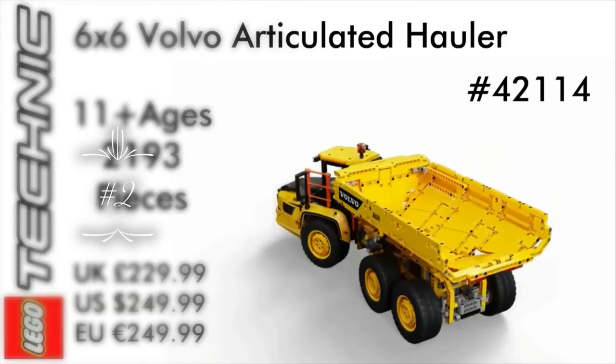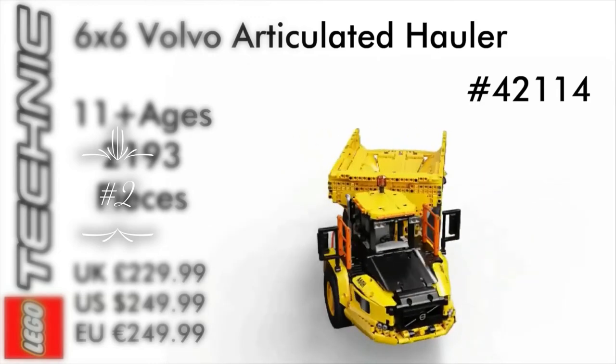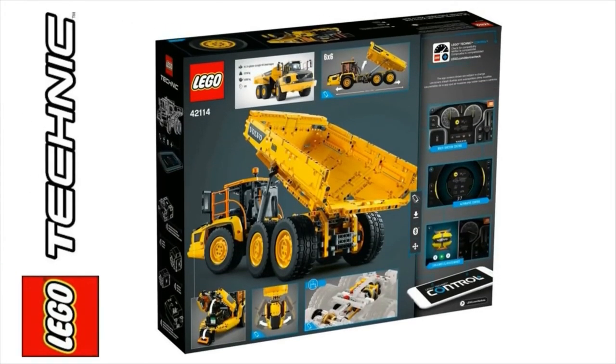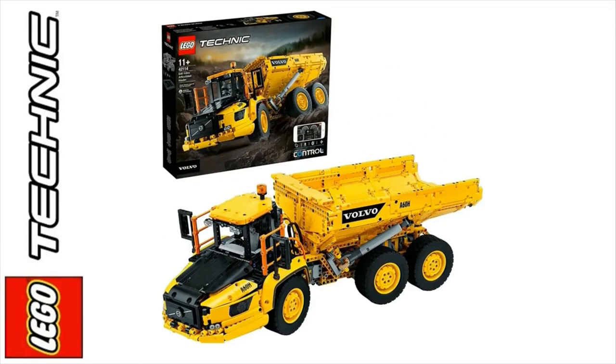This plastic model version of Volvo's biggest articulated hauler, the LEGO Technic 6x6 Volvo Articulated Hauler, 42114, is ideal for kids who love construction vehicles. The truck is powered by one large angular position motor, one XL motor and one L motor with a Bluetooth-controlled smart hub for realistic functionality. Explore the app for new ways to play.